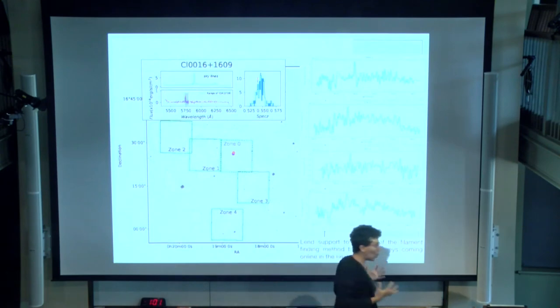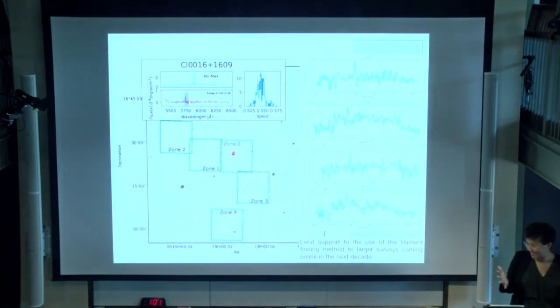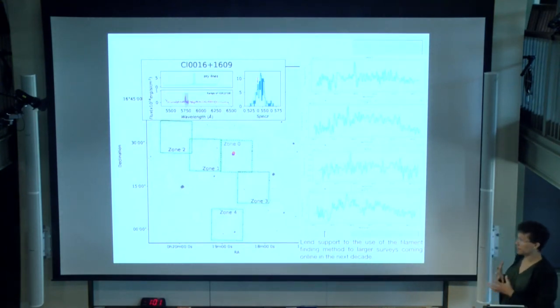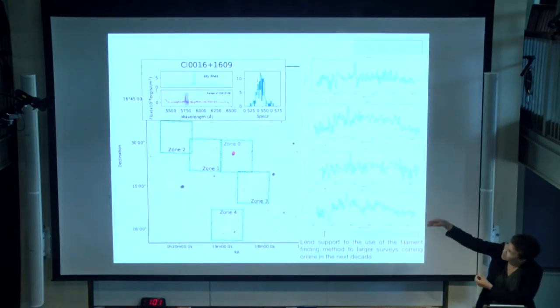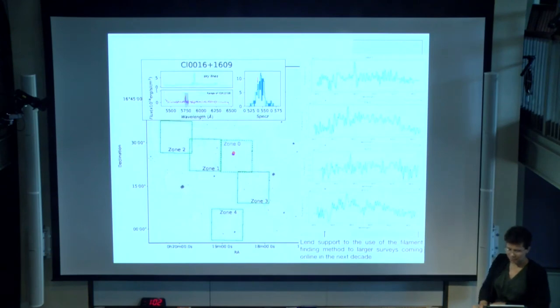So the hope, the prediction, is that there are lots of emission line galaxies in between the clusters, and that can be used as a way to confirm the large-scale structure of this source. Hopefully this lends support to the use of the filament finding algorithm, the photometric method that produced the contours, that produced the location of the substructure, since larger surveys coming online in the next decade should provide a lot of this. I think that's it. Yes.